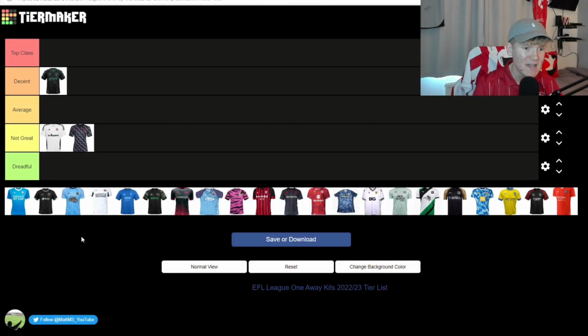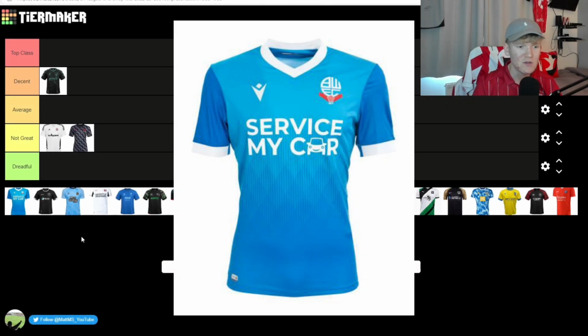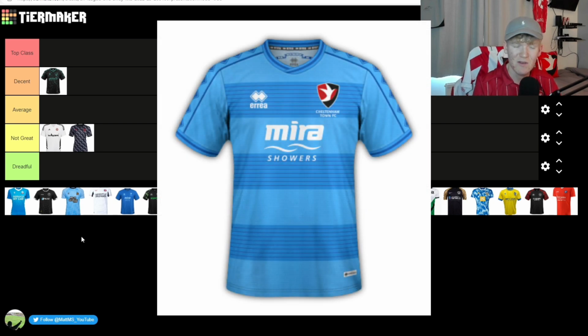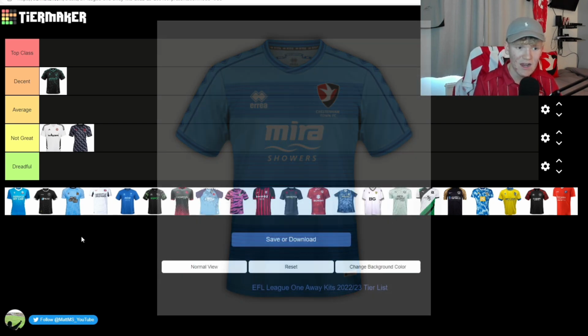Next up then, we do have Bolton, of course, the Papa John's Trophy winners. For me, it's a simple kit. I do like the colours used. Any shirt that is of this kind of colour of blue, I do like a lot. It's quite similar to a sort of colour we had for our away kit. Not this one, but the last one, the light blue one. I'll put a picture of that on screen. It was a very nice shirt. This is a similar colour to that.